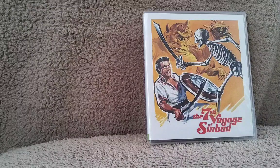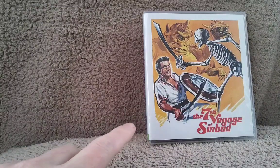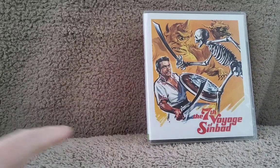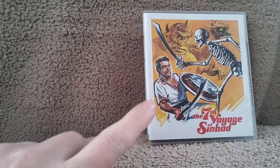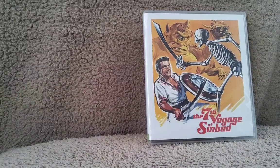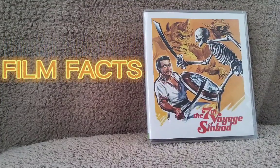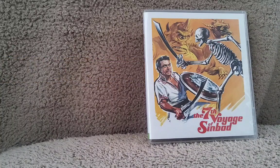Okay, so very much like Arrow, these Indicator releases come with reversible artwork. So what I've done is I've reversed them so you can see the artwork. And what I'm going to do is just give you a little bit of information about the film and a little bit of trivia, and then just my thoughts on The 7th Voyage of Sinbad. So The 7th Voyage of Sinbad came out in 1958, and in the UK it was certificate U. It's an adventure fantasy film, and it ran for 1 hour and 28 minutes.